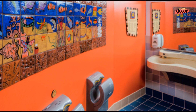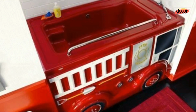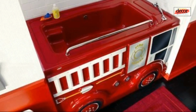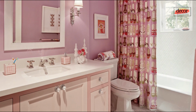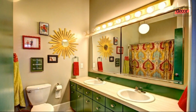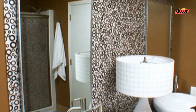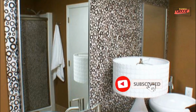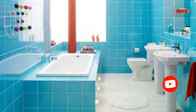In today's video, we delve into the enchanting world of kid-friendly bathroom decor. Bath time is not just a daily routine, it's an opportunity to create a captivating and enjoyable experience for your little ones. Join us as we explore innovative ideas that will turn your bathroom into a whimsical oasis where imagination and practicality seamlessly intertwine. Designing a kid-friendly bathroom involves striking the perfect balance between safety, functionality, and aesthetic appeal. Let's address some frequently asked questions to guide you through this exciting journey.